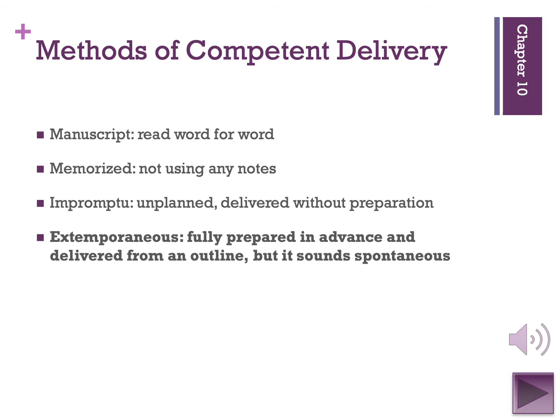Third is the impromptu speech, which is essentially delivered without any preparation. The speech can sound very natural, but you might stumble over your words. Here's a tip. If you think there's any possibility that you might be asked to speak, think about what you might say so you're not totally unprepared.